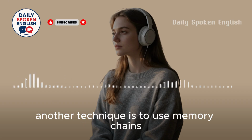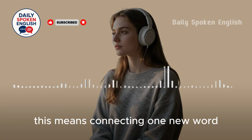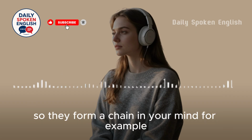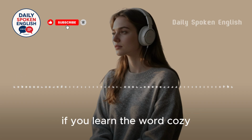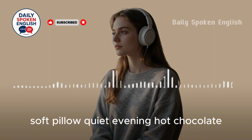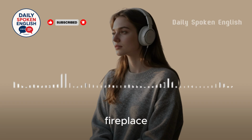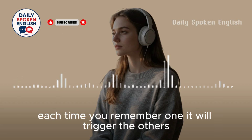Another technique is to use memory chains. This means connecting one new word to several related words or situations, so they form a chain in your mind. For example, if you learn the word cozy, you can link it to warm blanket, soft pillow, quiet evening, hot chocolate, fireplace. Each time you remember one, it will trigger the others.